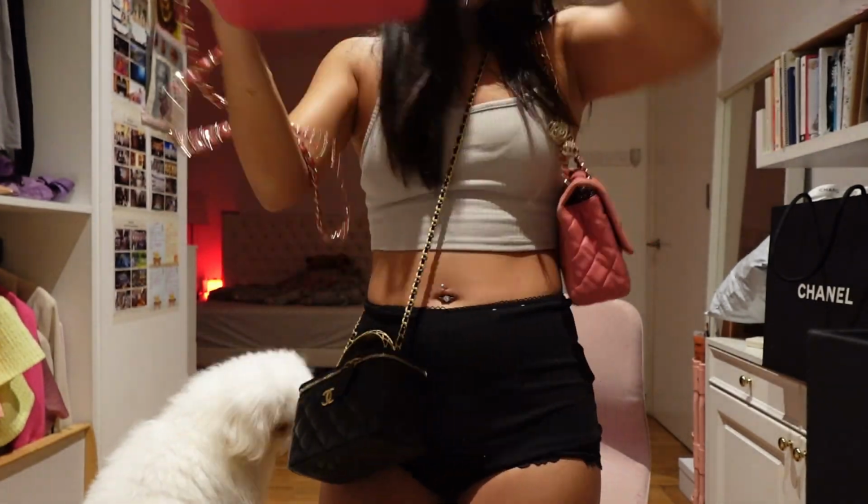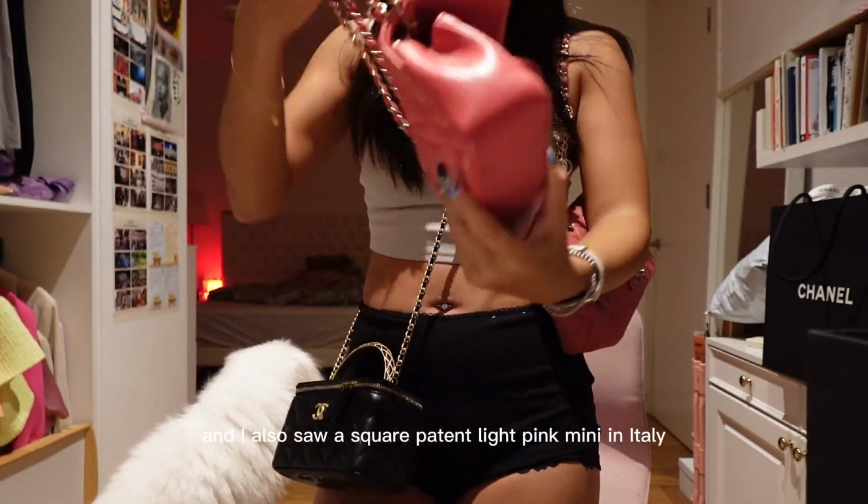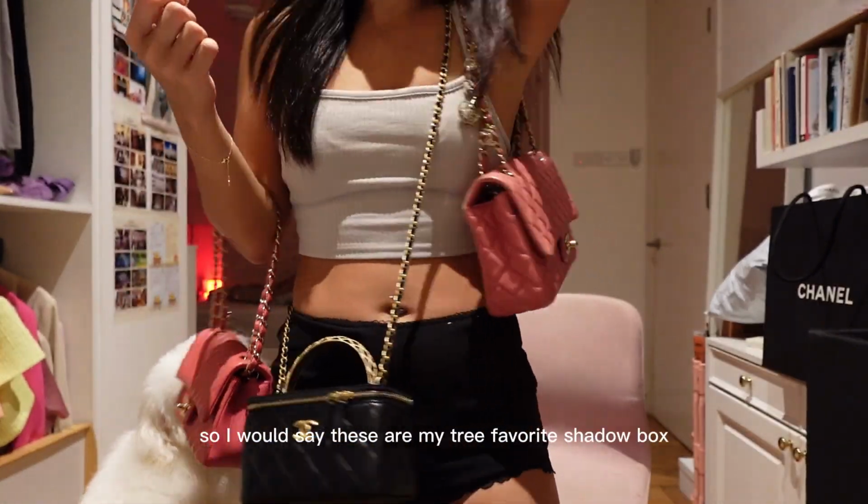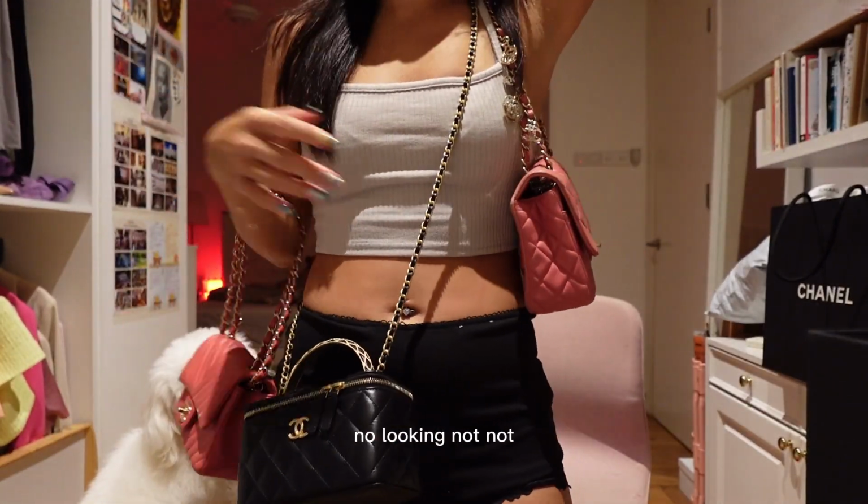And I also saw a square painted mini in Italy. I'm very young and I didn't have to be very fine. It's really fun. I think these are bags to use for having fun. So I would say these are my three favorite bags. You can't throw away all my others. No, not all, actually, guys.